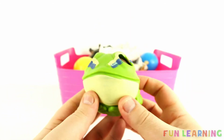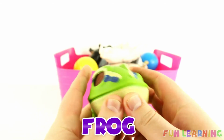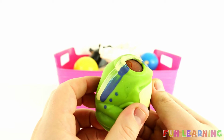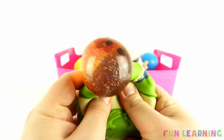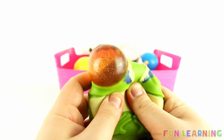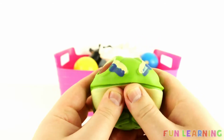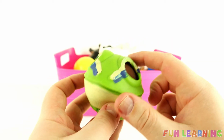Boingity boingity boingity boing. The letter F is for frog. It's a froggy. Say it with me. Frog. F is for frog. Frogs eat lots of flies, and that's why he's got flies inside of his eyes. So funny. A froggy full of flies. The letter F. F is for frog. And this frog is the colour green.